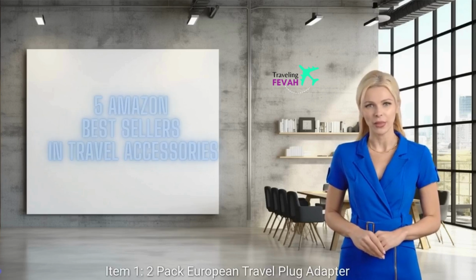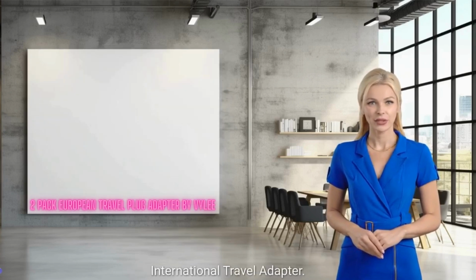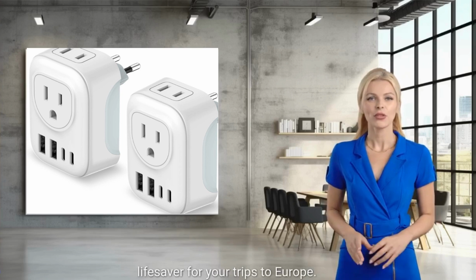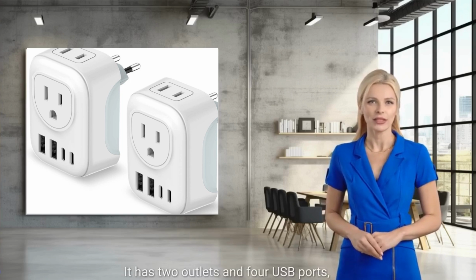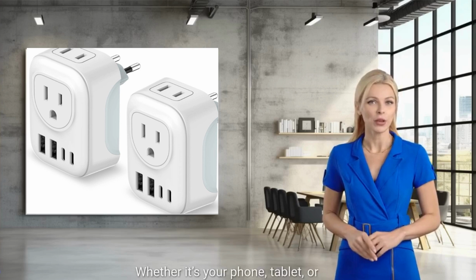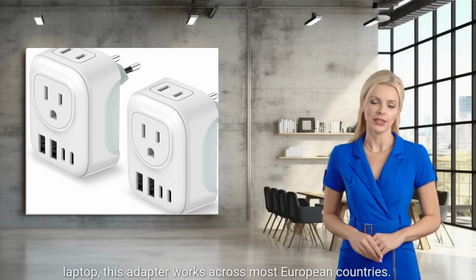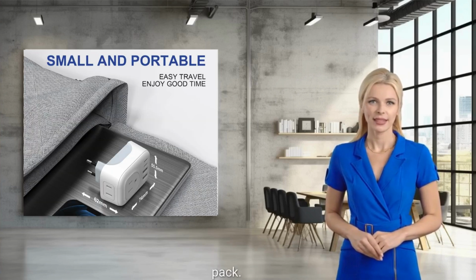Item 1. 2-Pack European Travel Plug Adapter by VYLEE. First up, we have the VYLEE International Travel Adapter. This 6-in-1 travel plug is a lifesaver for your trips to Europe. It has 2 outlets and 4 USB ports, including 2 USB-C ports, so you can charge multiple devices at once. Whether it's your phone, tablet, or laptop, this adapter works across most European countries. Plus, its compact design makes it easy to pack.